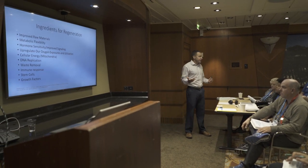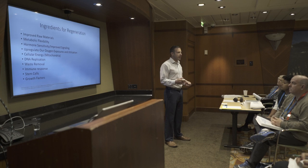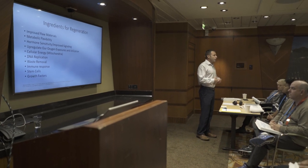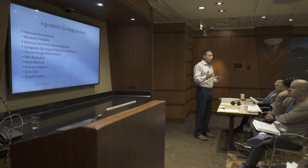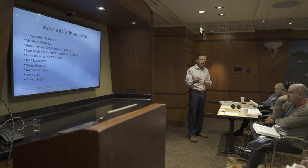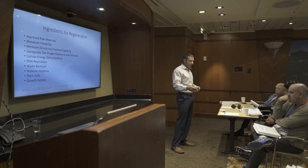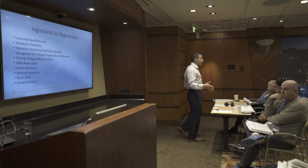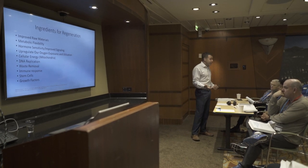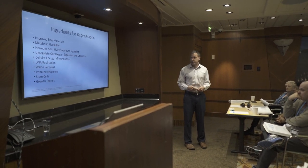And so, what are the ingredients we need for regeneration? We need to improve our raw materials. We need to create metabolic flexibility. We need improved hormone signaling and hormone sensitivity. Our bodies need to be able to do more work with fewer signals, right? They have to become more sensitive to their signals so that we don't have to spend as much energy sending signals out. We need to upregulate our oxygen exposure and utilization. We need to improve mitochondrial function. We need to get our DNA repairing properly so that it can replicate the way we need it to. We need to remove cellular waste and inflammation. We need to upregulate our immune system response. We need to upregulate our stem cell release and our growth factors.